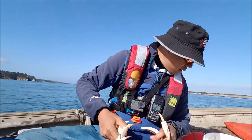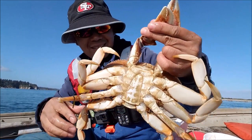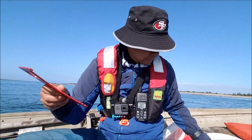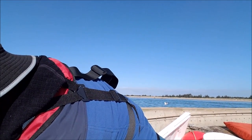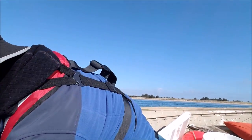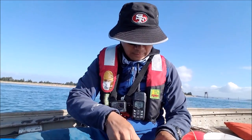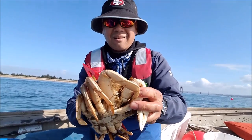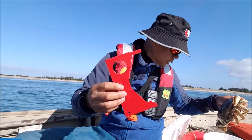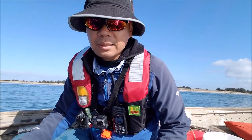Okay, this is crab number four. There it is. Very nice one. That one is easy, about 7 inches. Another female, and here's another male. This one looks like another keeper. Oh yeah. All right. They have to be 5 3/4 inch, okay? So we have five in this pot. So let's go get the other one.